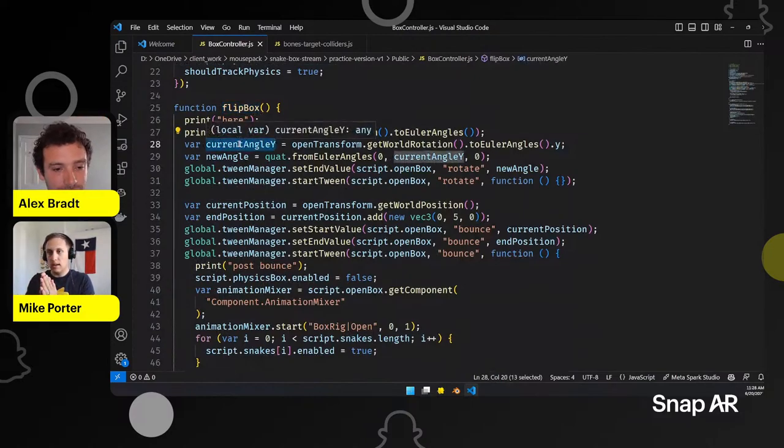So if we have, I think my hand is the box. So we have the X, Y, and Z rotations. If our box is angled this way around the Y, that's okay. We don't need to fix that. So we're going to go and save that. But we want the X and the Z angles to reset to zero. So the box is upright, but it can be twisted around. So that's what we do here. So that's this new angle.